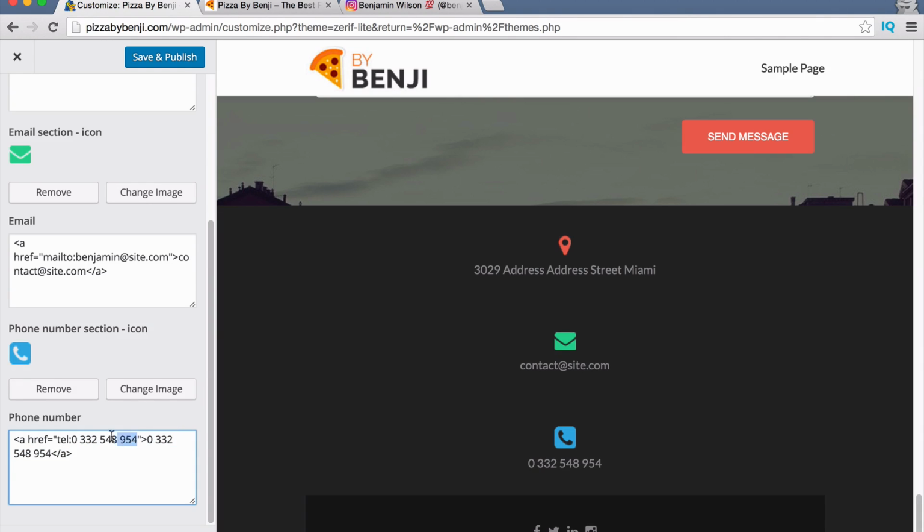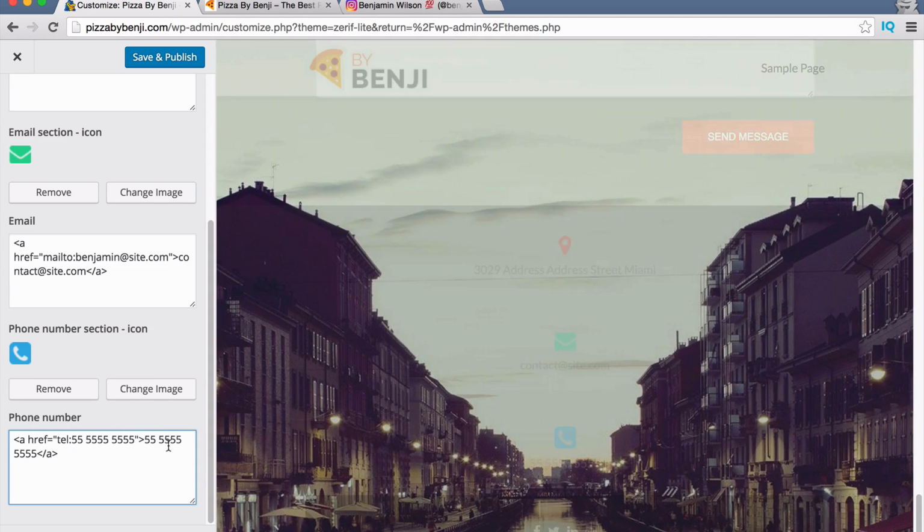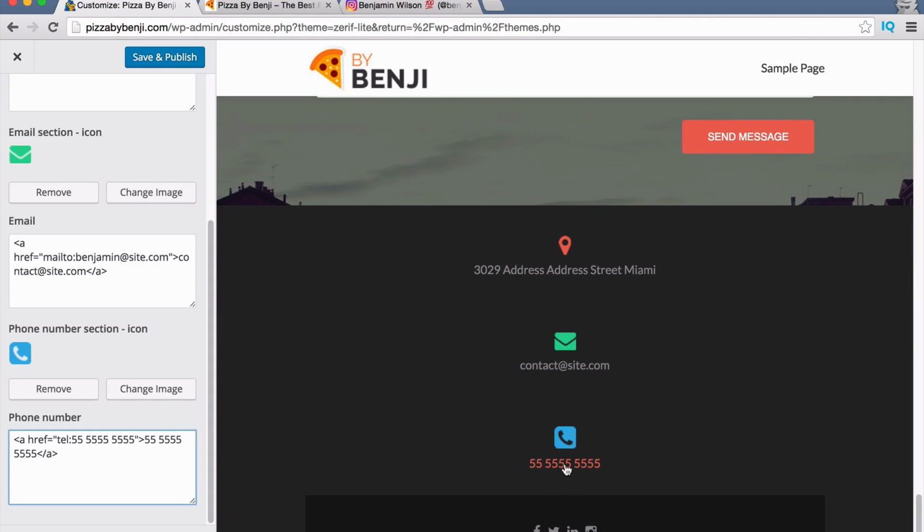This is the link. If someone was to call you on Skype, it would link over to Skype or Google Voice. You can put your phone number here, whatever your phone number is, and then just copy and paste it into here so that it becomes a link. Save and publish. And that's the footer done and the logo's done.